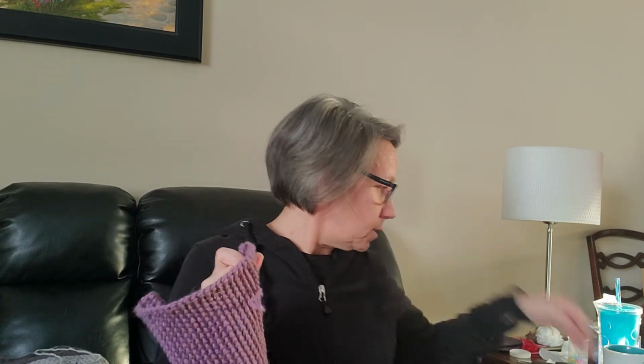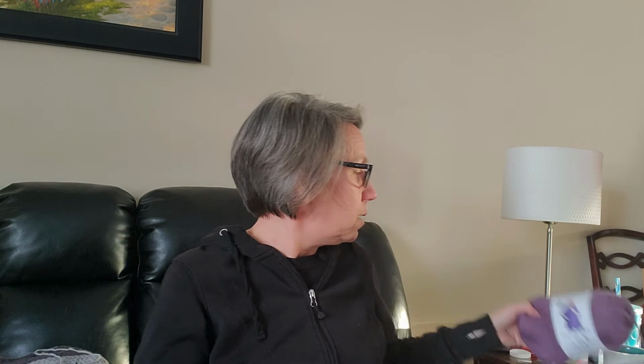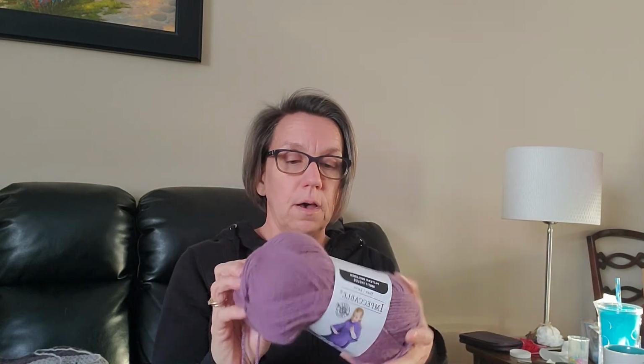But that's my February Tunisian Square, and this yarn is impeccable. I purchased it at Michael's, of course. And this is the color Plum. What else? Machine wash, tumble dry low. They recommend a 6mm hook, which I am using a 6mm Tunisian hook with it. And it is 285 yards, 260 meters, medium 4. Sorry, no, they recommend a 5mm crochet hook.